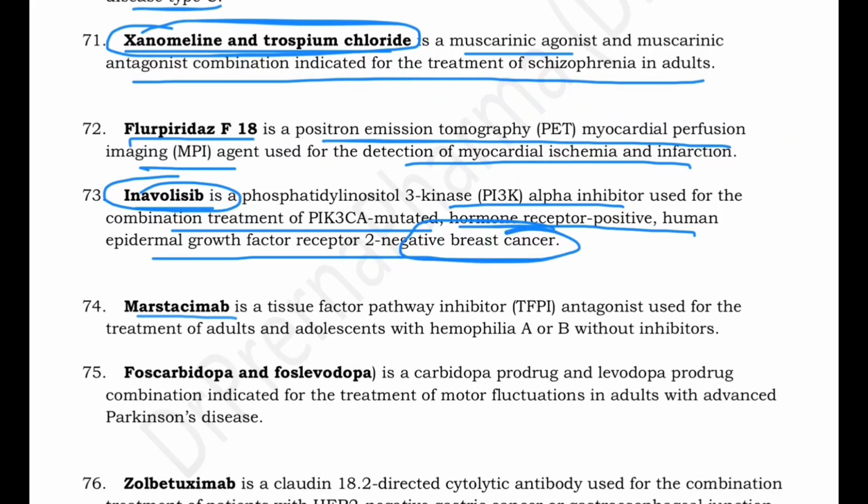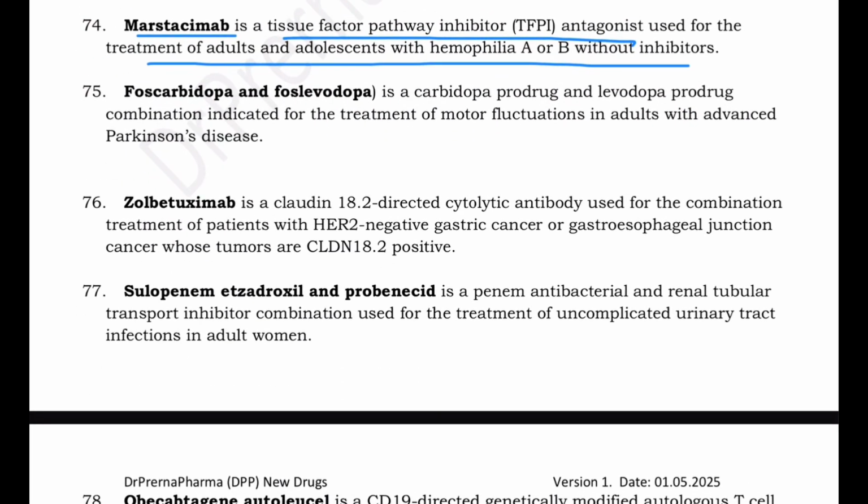Then marstacimab is a tissue factor pathway inhibitor antagonist used for treatment of adults and adolescents with hemophilia A and B without inhibitors. This is simple. Foscarbidopa and foslevodopa is basically a carbidopa levodopa drug combination for treatment of motor fluctuations in patients with advanced Parkinson's.